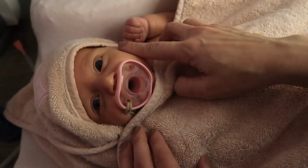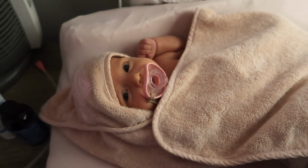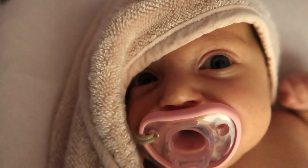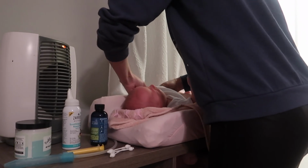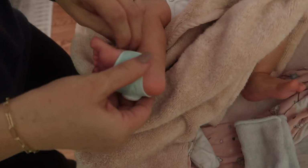I only give her binky when she's fussy. This was the only binky I could find that was clean in my room, so it does still have the little binky holder on it, so that's why that's like that. I will try and warm up her creams in front of the heater, just so that I don't freeze her out with the creams. Like I said, my room gets pretty cold, and here in Pennsylvania it's actually snowing today. It's really cold around here.